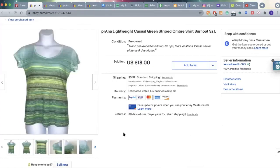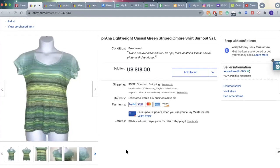this one. Okay. On eBay, first item that sold for less than what you see here on the screen, this Prana lightweight casual green striped ombre burnout shirt. This sold for $13 plus the buyer paid shipping. That was an offer I sent. I had it listed for $18 and I only had it cross-listed for a few days. I've had this for a while, I just had never cross-listed it. So it sold relatively quickly once I cross-listed it, and I'm happy with that.